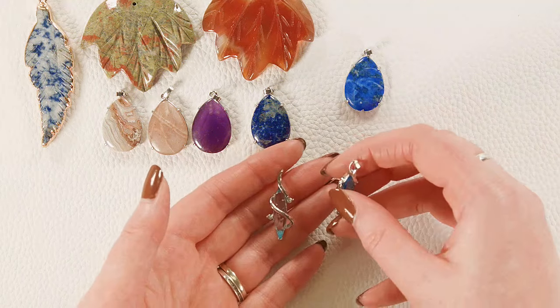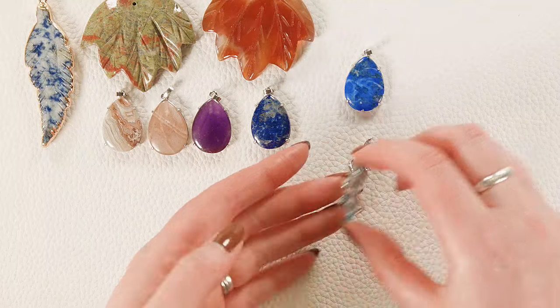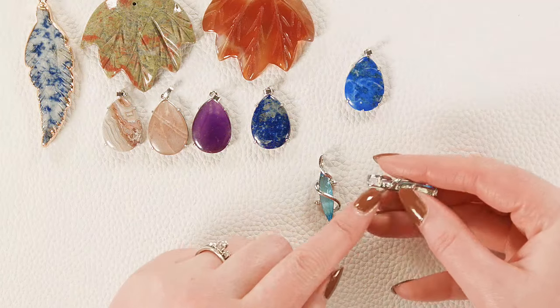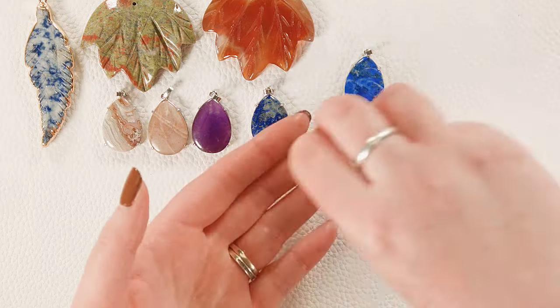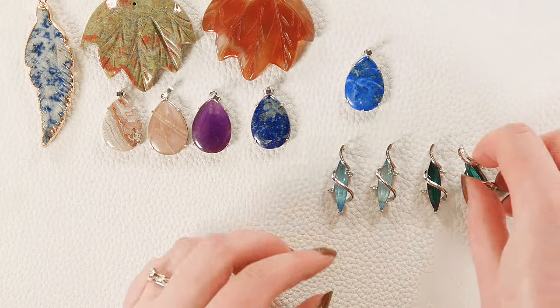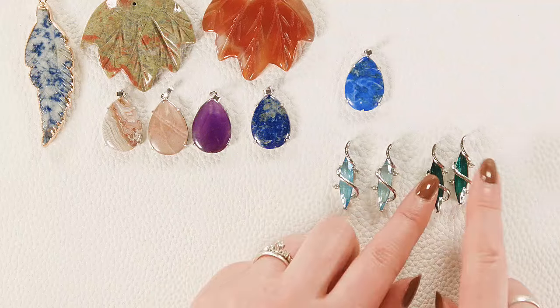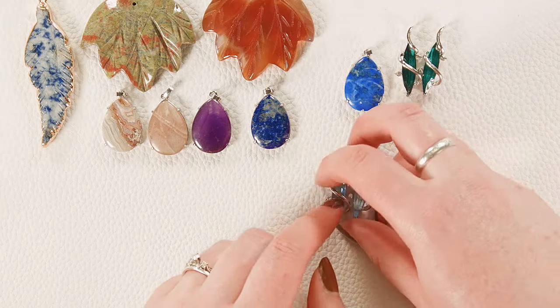Look at these. These are a cut glass crystal, and they've got little sparkly rhinestones and this super fun, swirly, silver-finished metal setting. And you've got a nice hole at the top, too. We have them in this light blue and also this gorgeous deep emerald, and you'll get two per bag. They were such a good price, and they're so different and just fun that I had to grab them. So we'll have those this week.